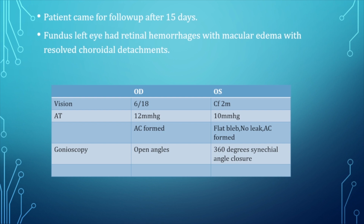So the patient presented to us after 15 days. When she presented, the vision was almost the same: in the right eye 6/18, and in the left eye counting fingers at 2 meters. Pressures were 12 and 10 mmHg. Open angles, AC was formed in the right eye, and the left eye had a formed AC with no bleed and no leak, and had a flat bleb. On gonioscopy, the right eye was open, and in the left eye, as earlier, 360-degree synechial closure was there.